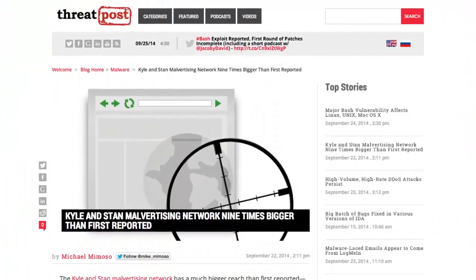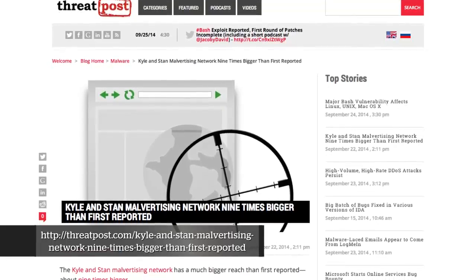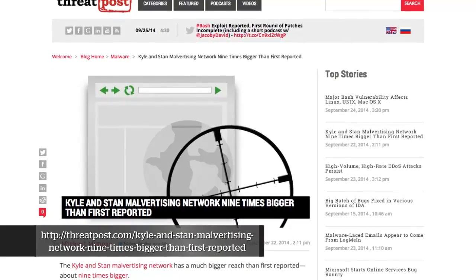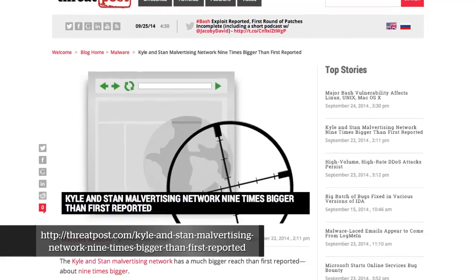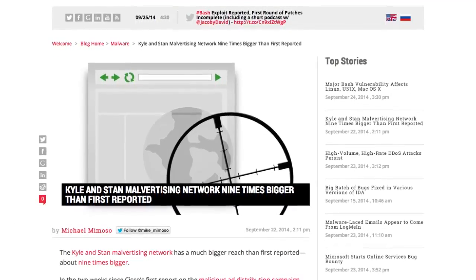So this particular story is about a campaign that came out, I want to say, probably 3-4 weeks ago. We didn't get a chance to talk about it. It's another malvertising campaign. Malvertising is not a new concept. This one just happens to be very successful, so it's probably worth letting people know about. It's called the Kyle and Stan malvertising campaign. It's named Kyle and Stan for the naming scheme and the malicious domains that they use.